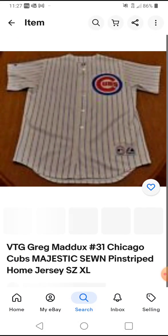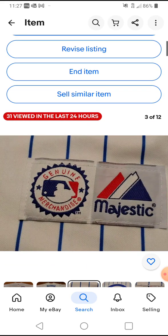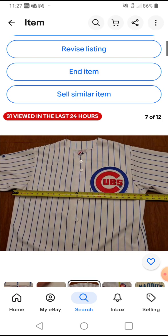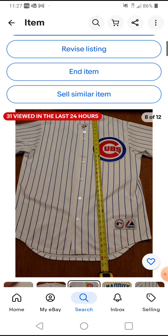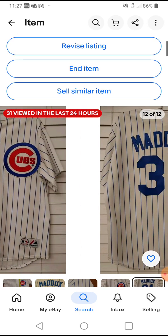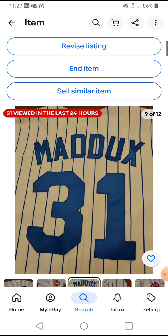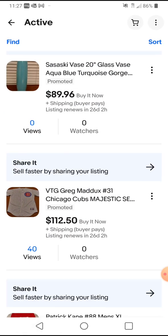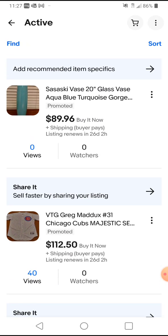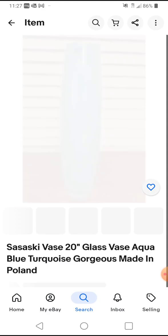And then here's a legit Greg Maddux, Hall of Famer. He played for the Cubs in the 90s, and he went to the Braves, and then he went back to the Cubs in 2005, I think, 6 and 7. So this is from the second year he was with us. But very cool, very legit, authentic jersey. And someone tried to offer me like 65 bucks. I'm like, no, I'm going to hold steady. I'd rather a local Cubs fan that really enjoys it pick that up.